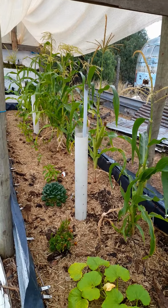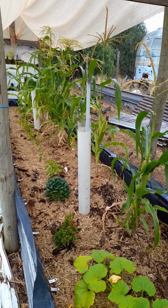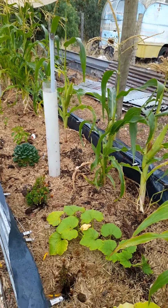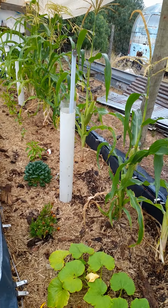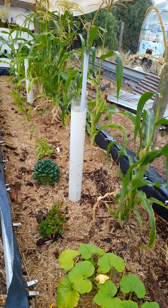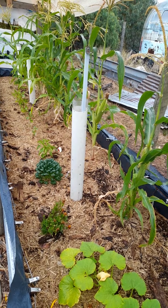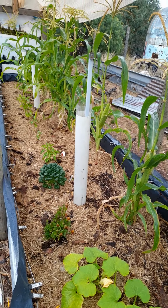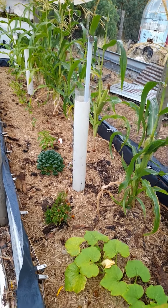I mean, I've learnt a lot this year, and I've written notes down to see where I could have gone better. But this is what I've been able to do this year for the first time. A lot of these seeds were planted into seedling trays probably a little late in the year. I should have done it at the start of spring in September, but a lot of these were planted into seed raising trays in about October, November. So they are a bit behind.